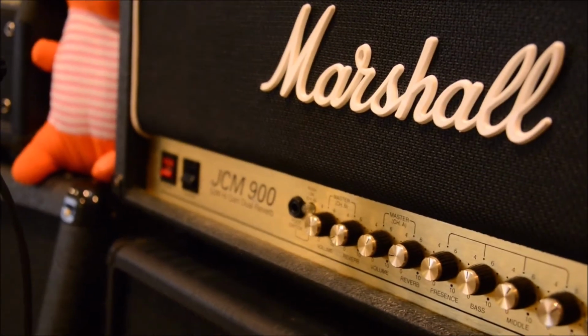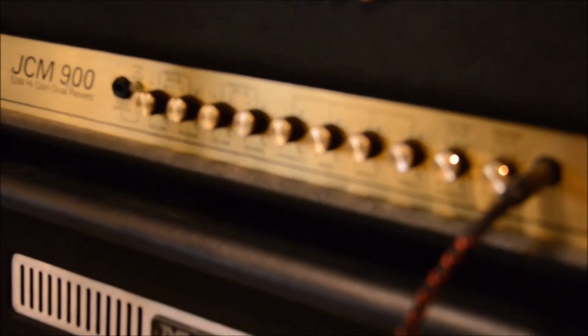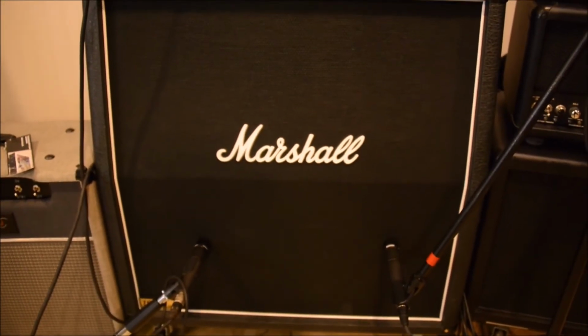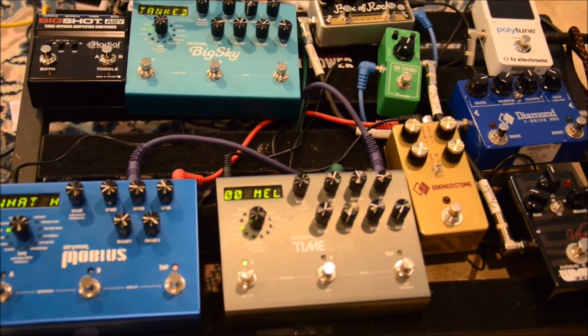Today I'm playing through the clean channel of a JCM 900, one of the lesser-loved Marshalls. This amp was modified by my buddy Al at Fluid Audio Group. I don't know what he did to it, but ever since Al worked his magic, this thing's been a ball-achingly good tone monster. The amp is running through a 1960 412 lead cab with G12-75 speakers.